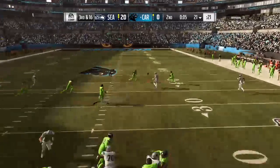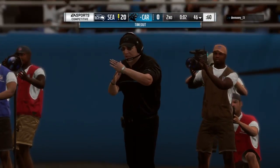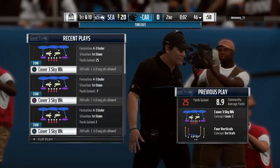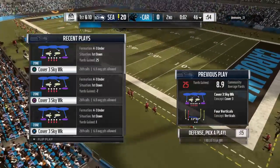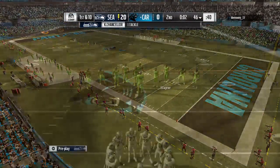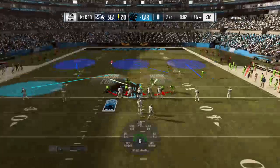Third and long. It's Newton. And he gets it to Funchess, complete. And we're going to get a timeout with 2 seconds remaining in the second quarter. This offense finding its legs now. Here's another 1st and 10.